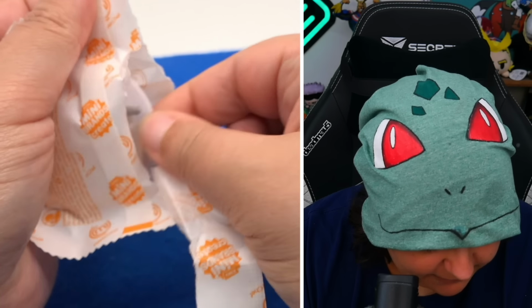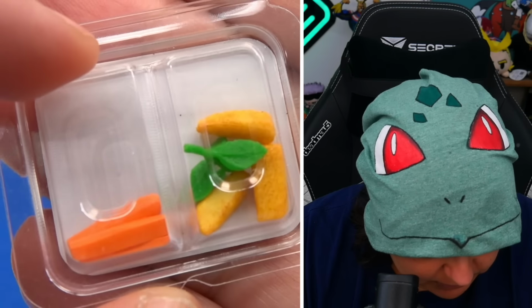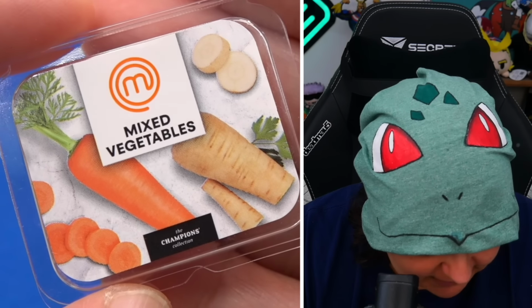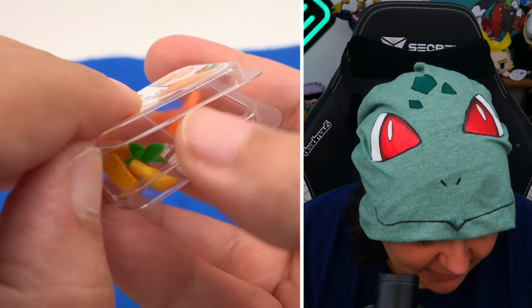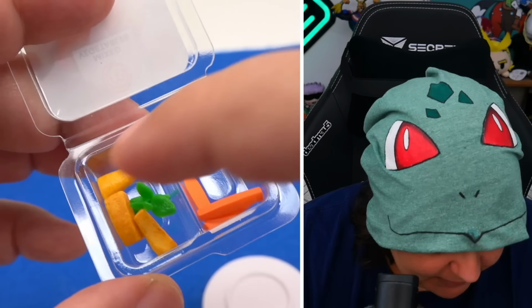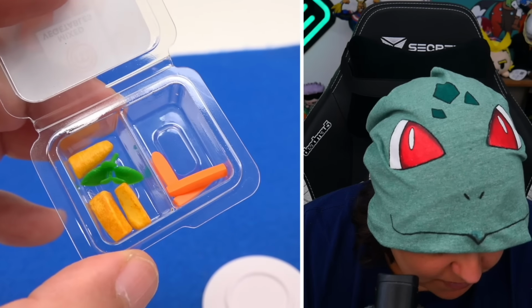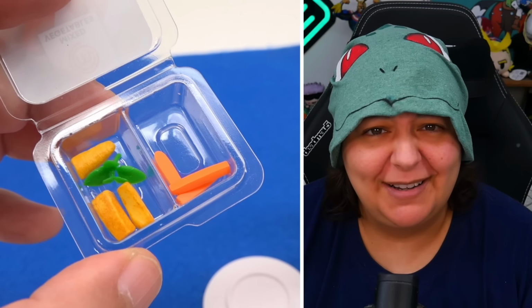Next, we have, excuse me. We have mixed vegetables. So it looks like I thought these were potatoes, but I'm guessing these are parsnips and carrots. But they do look like potatoes a little bit. And then we have a leaf over here. So I guess basil or mint, depending on what you want it to be.